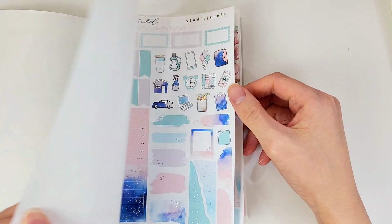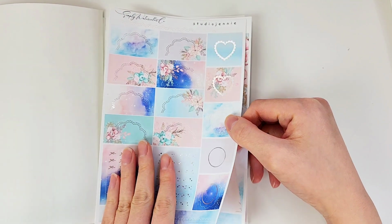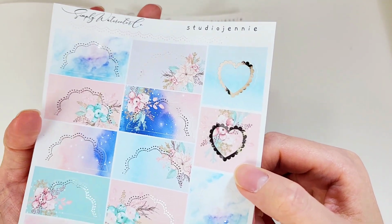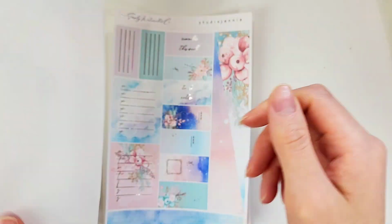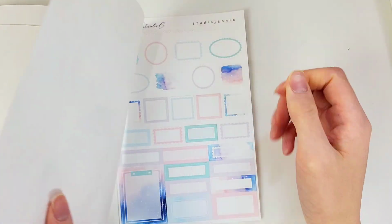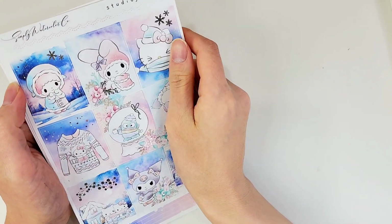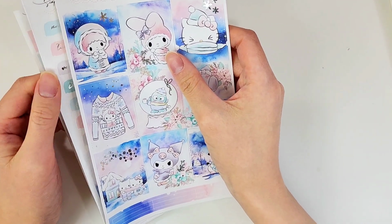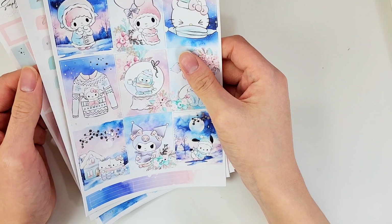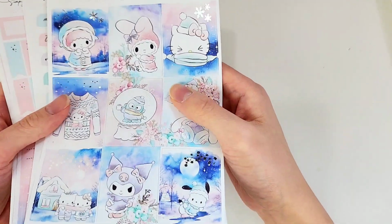And then we have the ultimate kit here. I love how this sheet came out. The foil is so pretty here. And then, yeah, so that is our Kawaii winter kit. And when I was designing it, oh my gosh, I was really kind of worried that it was going to come out looking a little bit too much like our Hello Winter kit from last year. But it came out looking really different. So I'm so happy about that.